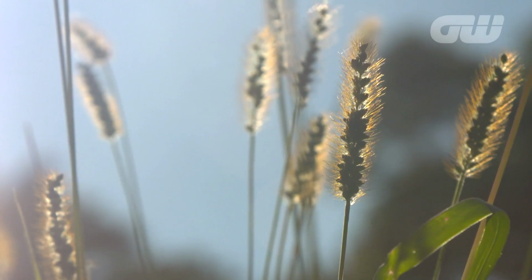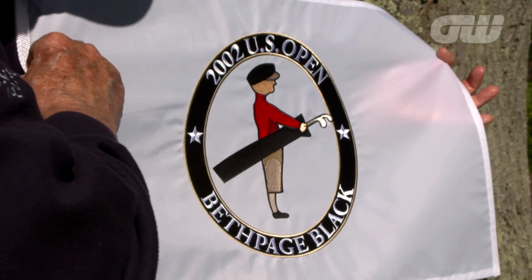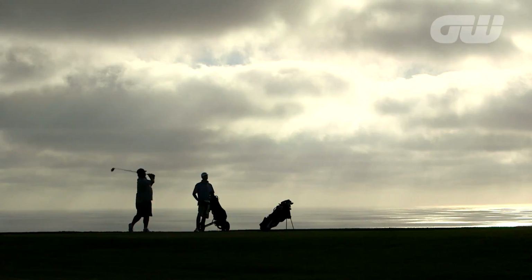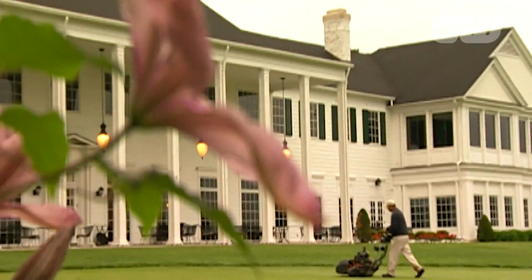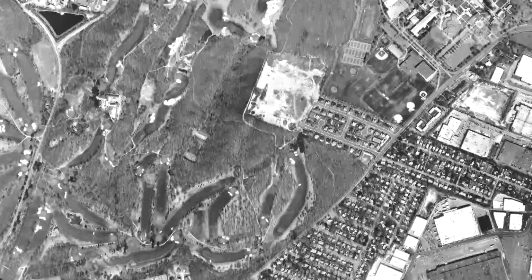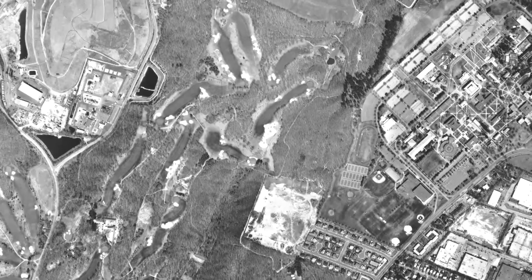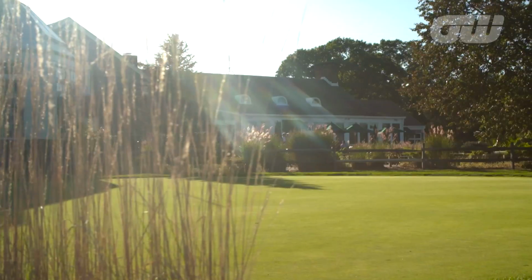Rees Jones is a renowned golf architect, having designed or redesigned more than 225 courses in his career. He earned the title the Open Doctor after working on courses in preparation for major championships, including US Open venues, PGA Championship courses and Ryder Cup venues as well. Golfing World sat down with him at Bethpage Black, a championship course he's renovated, to talk about his career.